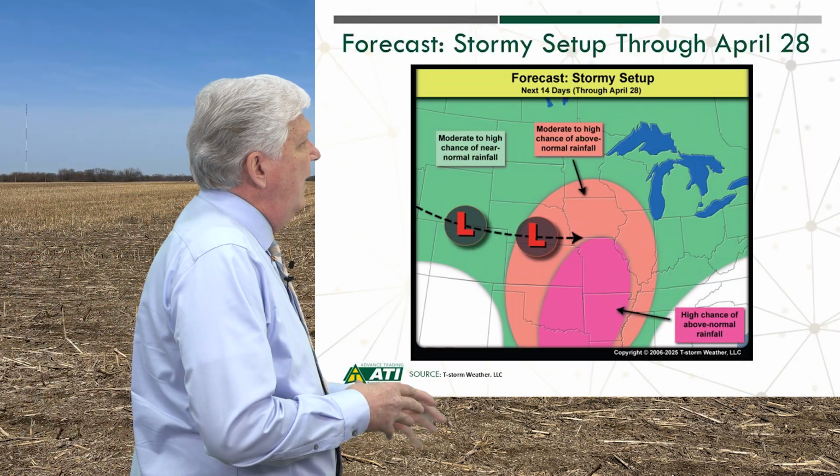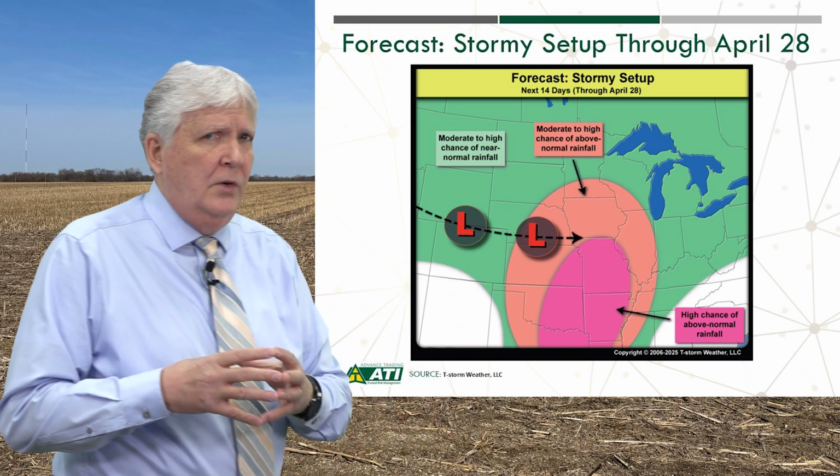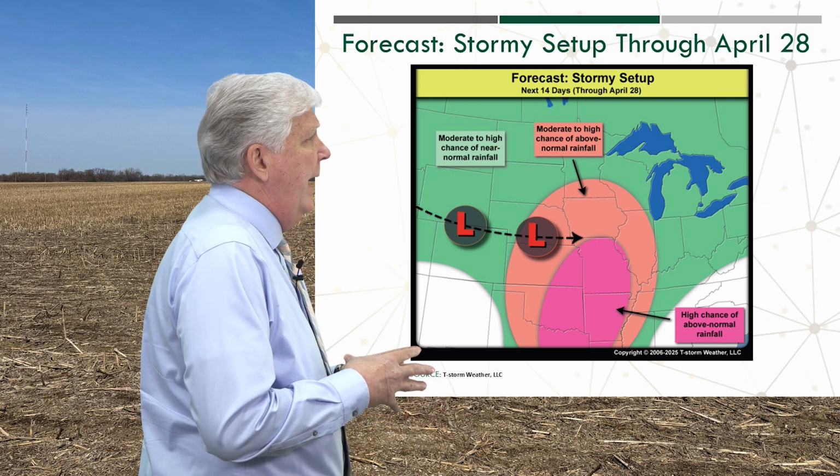The heaviest rainfall is in that pink area. As we move further north, still got a high potential for above normal precip. And that entire green area looks like it could be wet also. Let's look at a different perspective here.